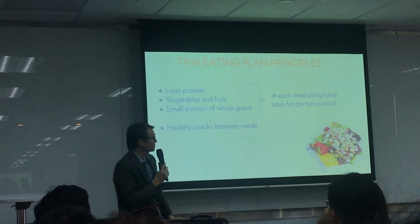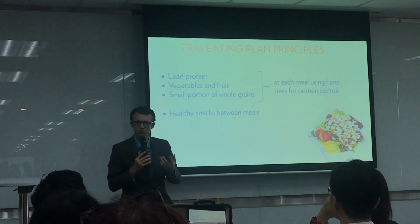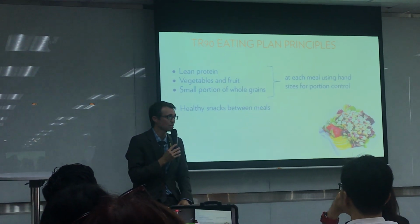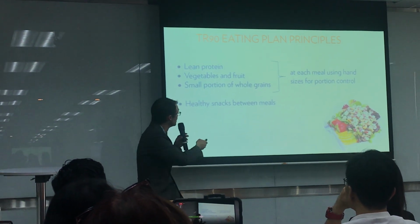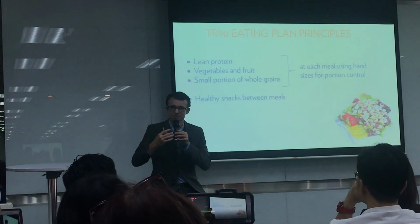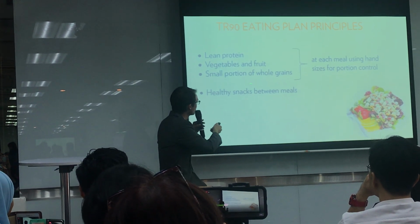For these, we prefer vegetables being at least half. That's my recommendation. Vegetables are very nutrient dense, very rich sources of fiber, usually low in calories, and usually very healthy for you. But fruits are good too. Fruits make the shake taste really nice. Add some strawberries to your vanilla shake. It'll taste really good. And then a small portion of whole grains.